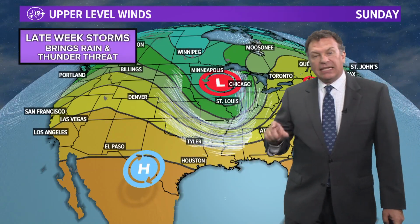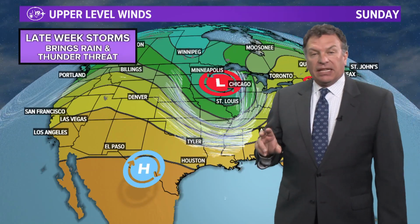Then Friday, we'll track this storm system here, which is in the Pacific Northwest. That will move into the north central plains or the northern plains and drag a cold front with it. And you'll notice Friday into Saturday, another increase in cloud cover with a few scattered showers and thunderstorms.